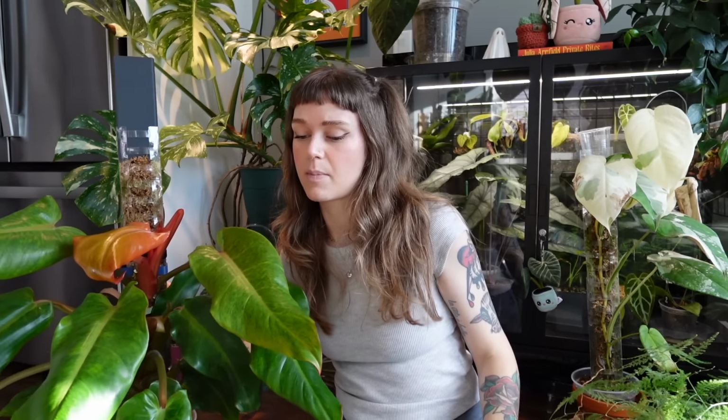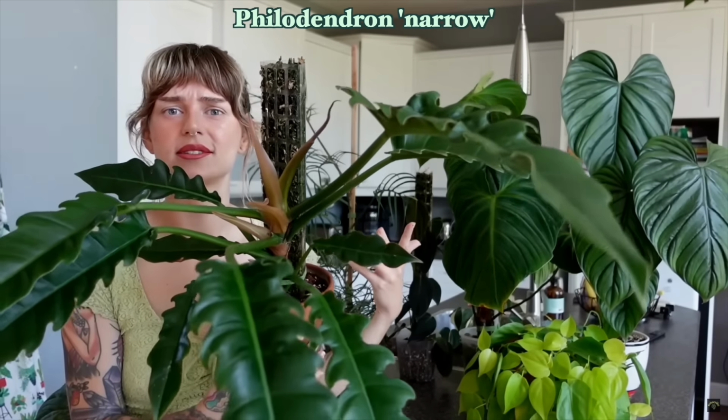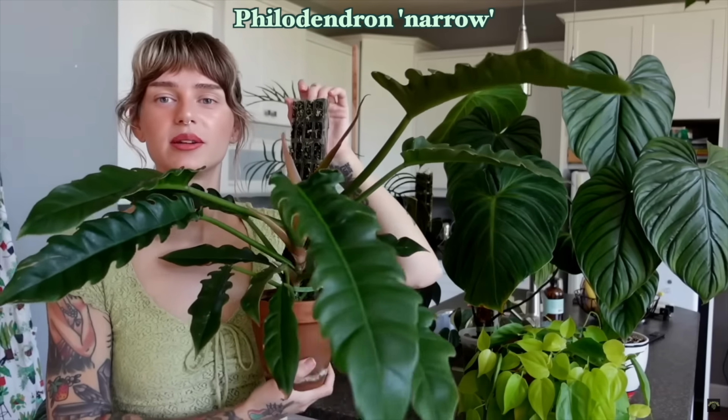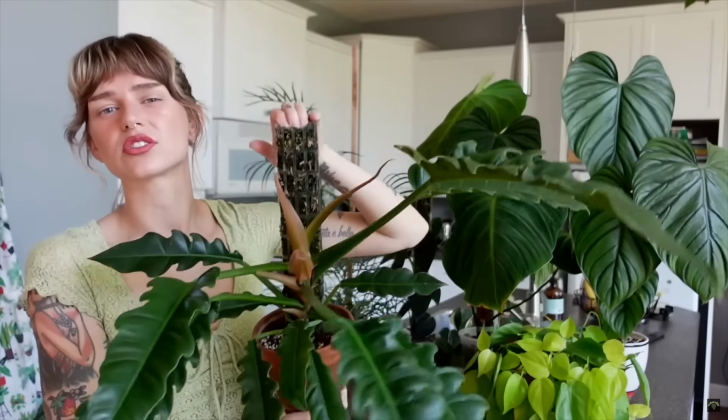Another one that I've had in the past is the philodendron narrow or jungle boogie. Oh, I miss that plant. I loved it so much. That was such a fun one to grow. It has such a big footprint because the leaves shoot out and they're so long that I just couldn't accommodate it anymore. So we gave that one away a while ago, but maybe my older viewers will remember that plant. But yeah, it was fantastic.